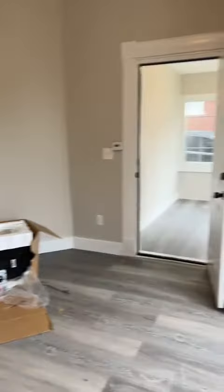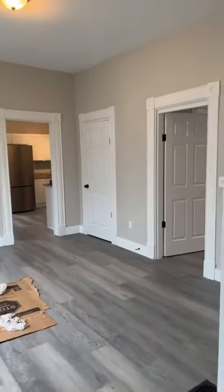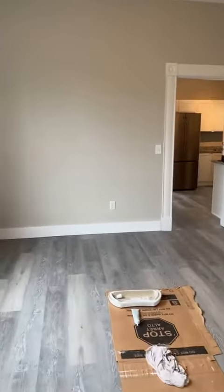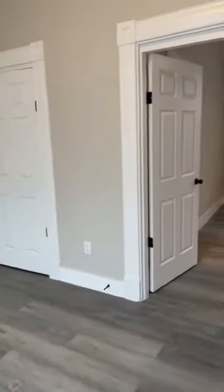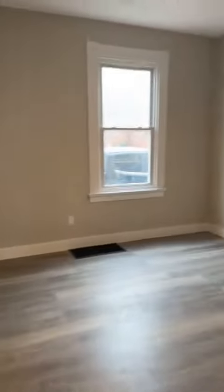We bought this house, it had been sitting for almost 2 years. So we bought it from the church and did almost a complete gut and renovation to it. So it's 1899 build, and we brought it up to date for 2022.